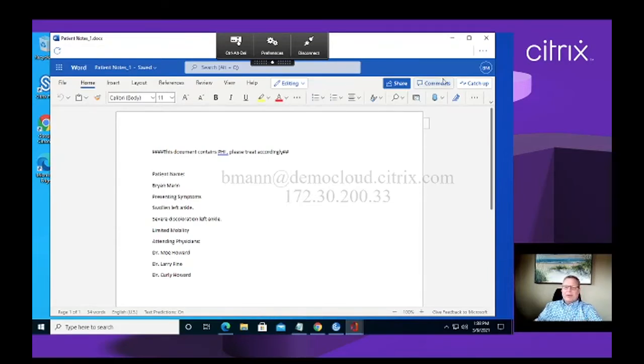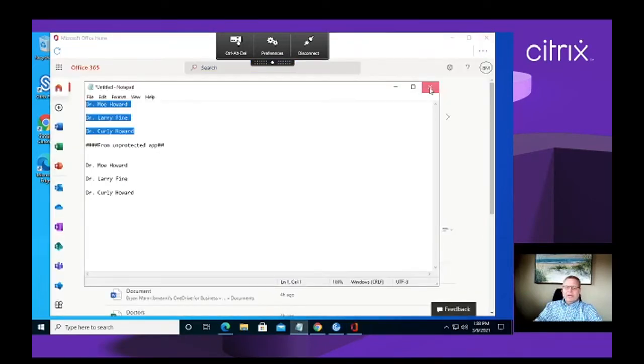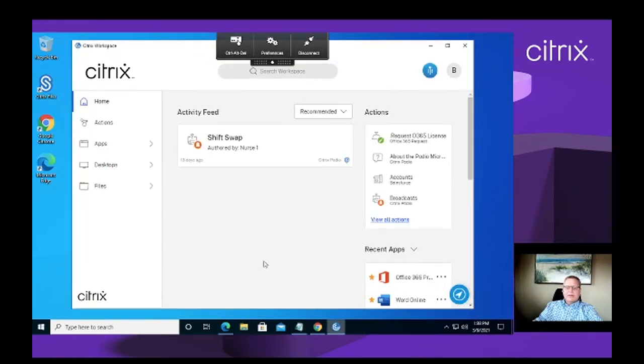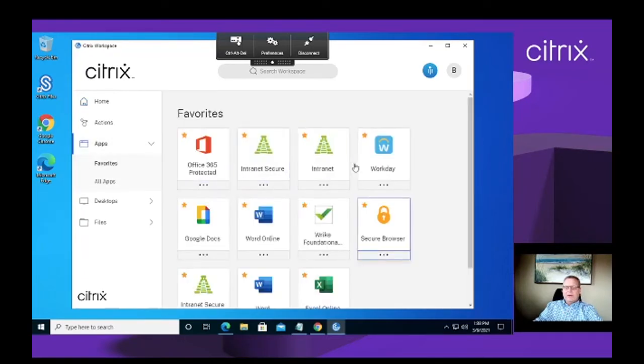So that's a SaaS app, and we're thinking that's all well and good. We get that. Let's go ahead and show the internal app. So let me get this. I'm going to cancel that. I'm going to go ahead and close this and come back to my workspace. And in my favorite applications, we're going to see the different intranet apps. So I'm going to go ahead and just click on the normal intranet.